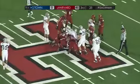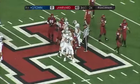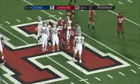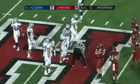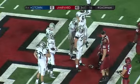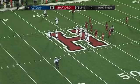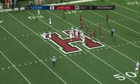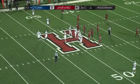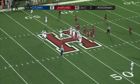And first contact made by Miles McCollum. A gain of 1. Bring up third down and three. Just 15 seconds left in the third quarter, so not sure if Georgetown will elect to run a play before this quarter ends. It does not look like they will, as they're looking towards the sideline at the moment. So the final 5 seconds of the third quarter will come off the clock.